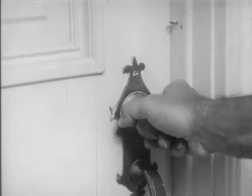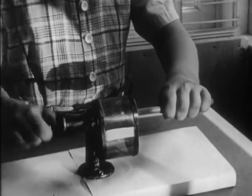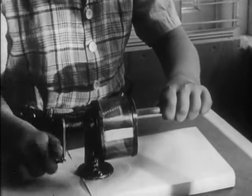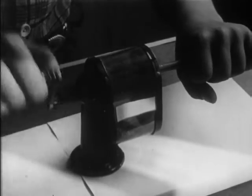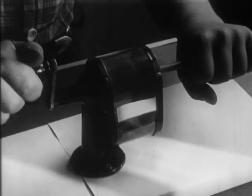A doorknob is a wheel and axle. The pencil sharpener is another wheel and axle machine. By turning the handle in a circle like a wheel, you are making the axle move the blades that sharpen your pencil.